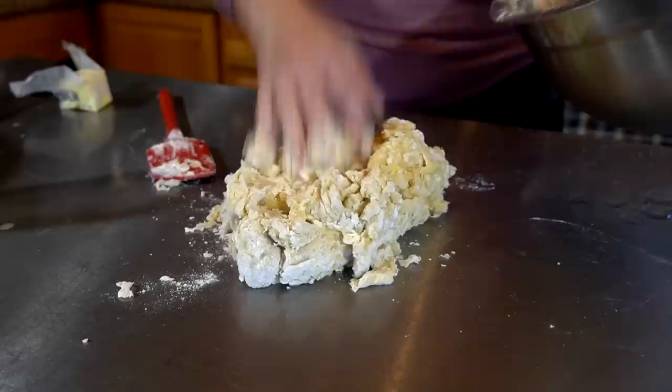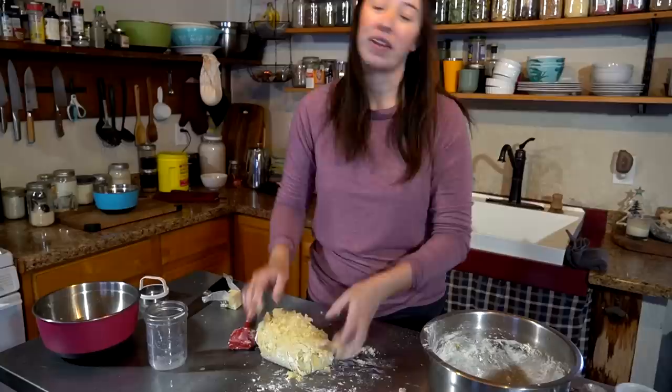So we're not gonna need this that long at all. I'm just gonna get it together and make a little ball, and we'll go ahead and put it by the fire and let it rise for about an hour. Looks pretty good to me.